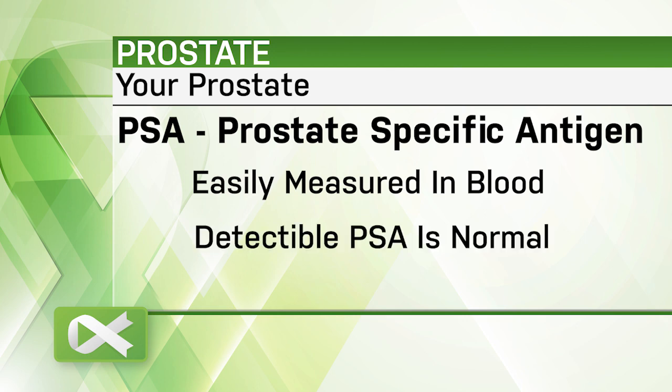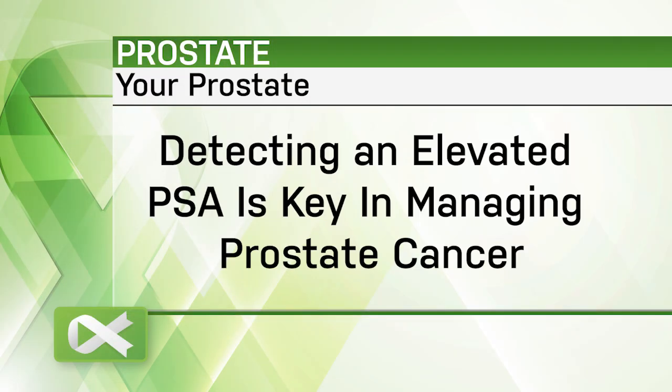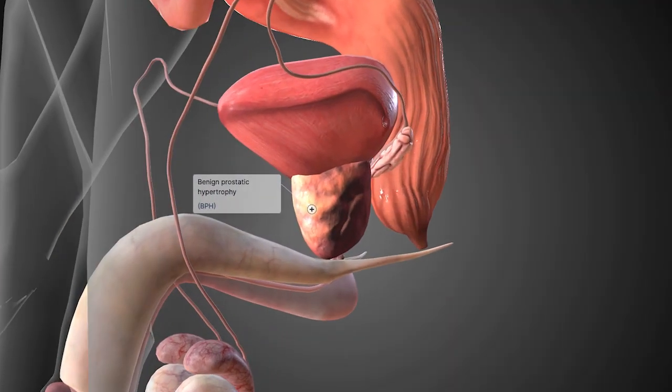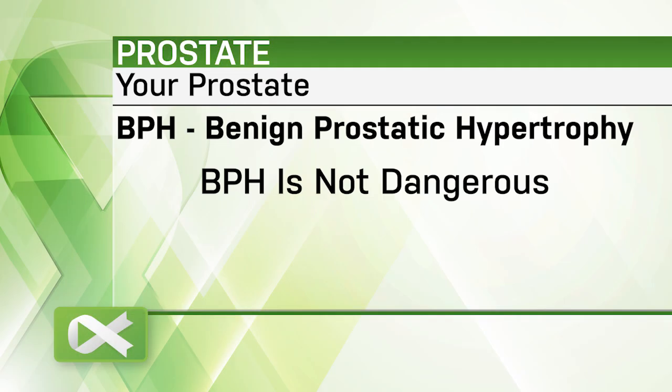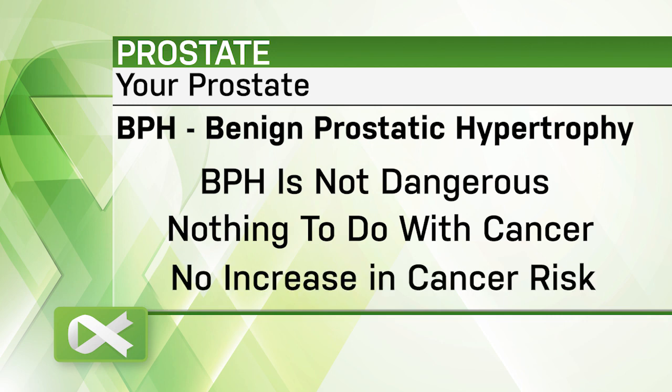A detectable PSA is perfectly normal, but factors causing inflammation or growth of the prostate can cause elevations in the PSA level. You'll hear a lot about PSA levels at Fighting Cancer Network because detecting an elevated PSA is key in managing prostate cancer from diagnosis through treatment to follow-up. A man's prostate may grow through his life. This is called BPH, benign prostatic hypertrophy. BPH is not dangerous, and it has nothing to do with prostate cancer. And BPH doesn't increase your risk of prostate cancer.